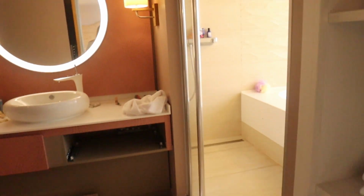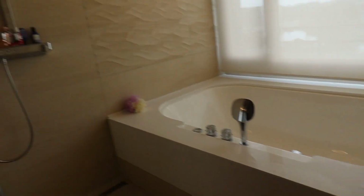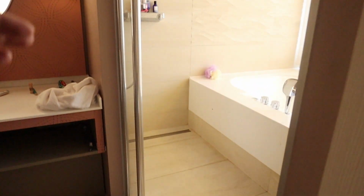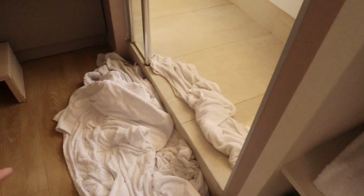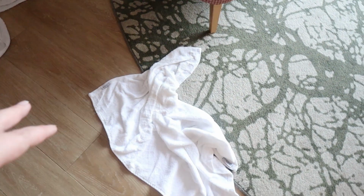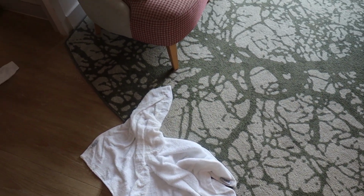So as I was saying, the shower is right here. It's a combo with the jacuzzi tub. And there's this ledge here. And all of the water just spilled out here. So we had to use up all of our towels to sop it up. And it even came out this far to the rug. So the rug is still wet. So we're probably gonna have to put a fan over here while we leave for the day. I don't know what we're gonna do. Of course, we're gonna let them know and everything.